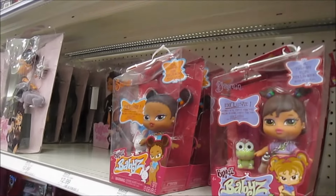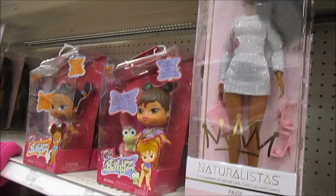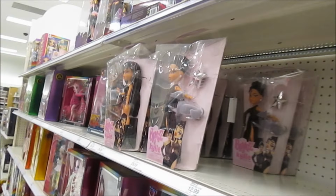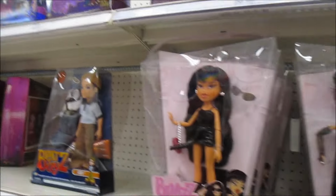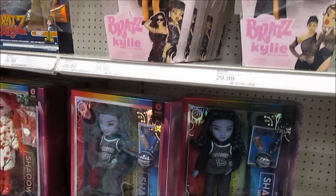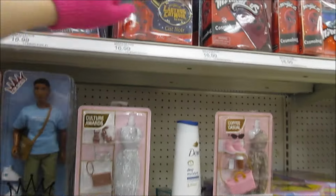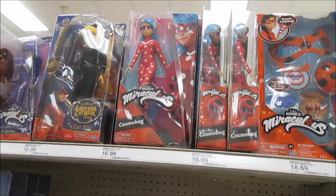We should do a picture holding her up with these. We will. But let's finish looking first. They don't have Always Bratz. I don't see tags for Always Bratz either. Nope. But they do have Kylie and some of the Series 3s left. Oh, I see a different new one here. Oh, Cosmo Love. Oh, she's cool. Yeah, she is.